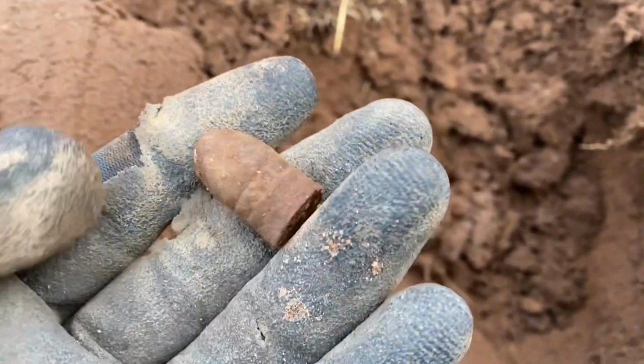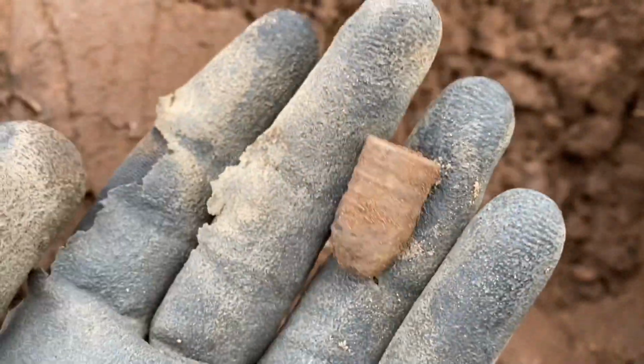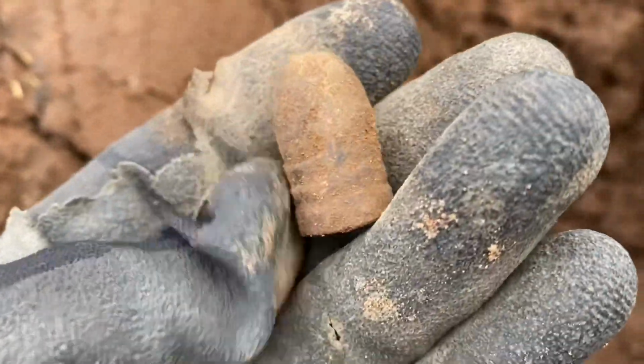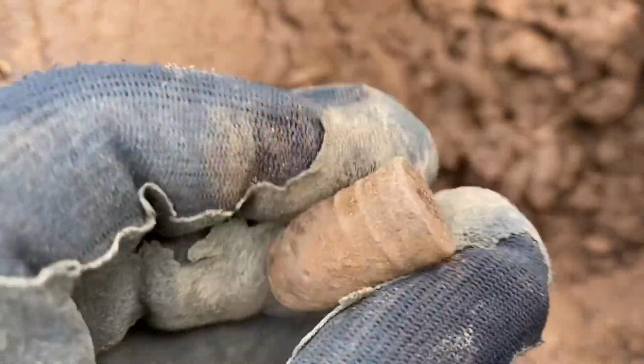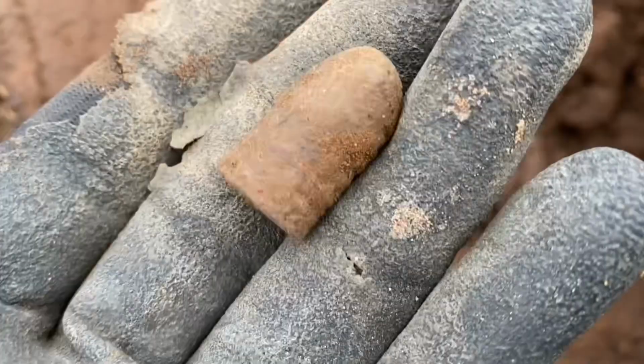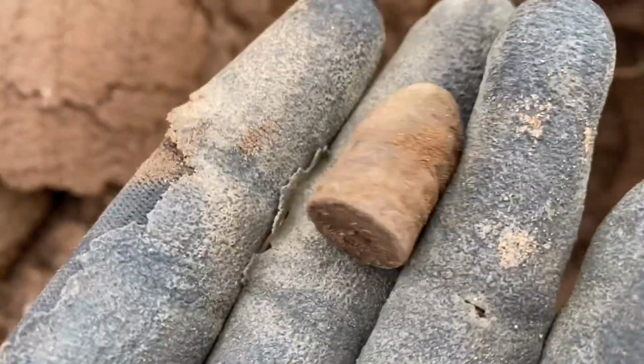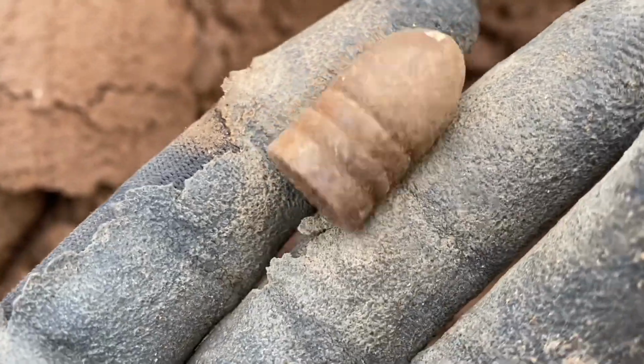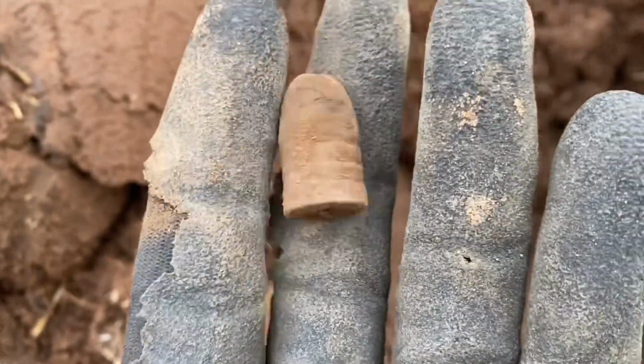Guys, always good finding these big, massive, huge Martini Henry 455 Snider rounds. Yeah, these were used back in the American Revolution, if I said that correctly, I'm not too sure. Confederates and all that. Same rounds used, and they do a lot of damage, obviously.